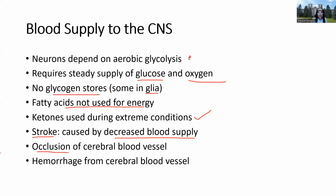A hemorrhagic stroke, on the other hand, is going to be more associated with a rupture of a blood vessel. So think about things like extreme chronic hypertension, which is where you have high sustained blood pressures that really weaken the walls of the vessel and result in rupture of the vessels. And so you're going to have a bleed in the brain.